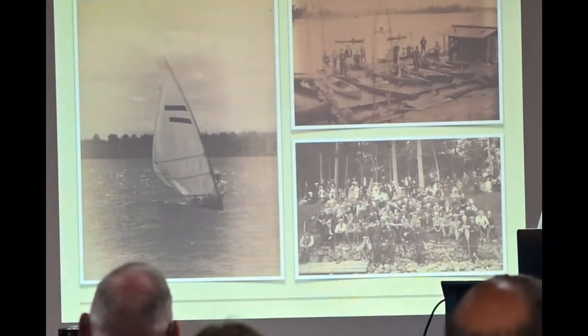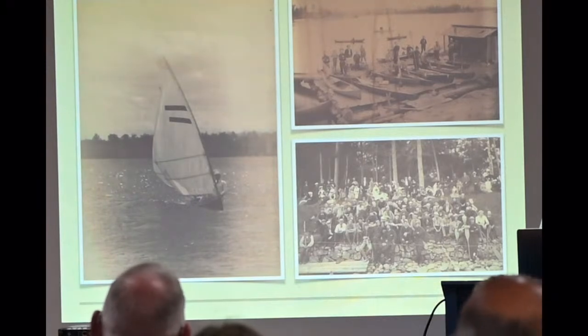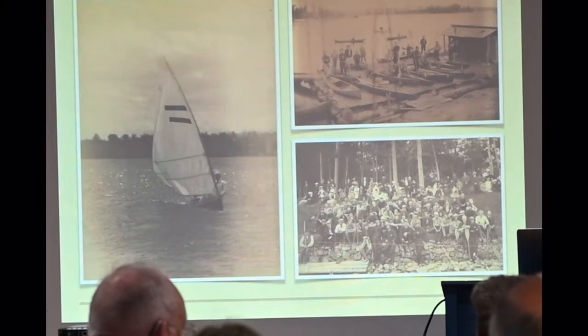The American Canoe Association was founded in 1880, and their major premise was the idea of racing canoes and going canoe tripping. So these are scenes from some of their annual regattas back in the day, much like the IA has an annual meeting every year. The American Canoe Association had an annual meeting every year. And this is the group photo.